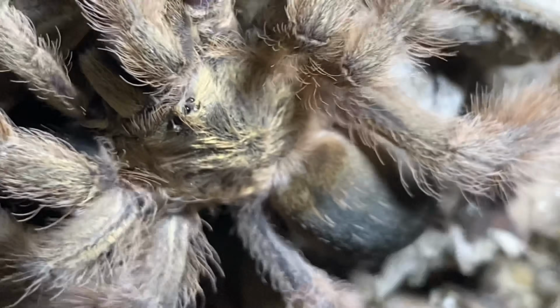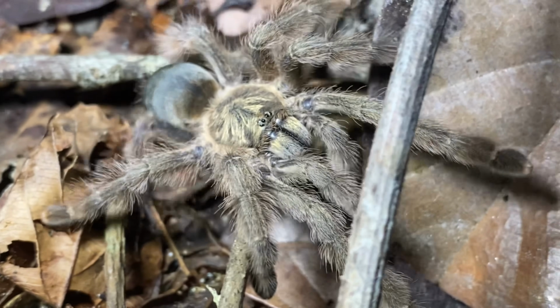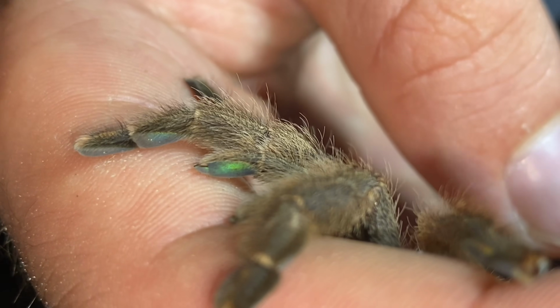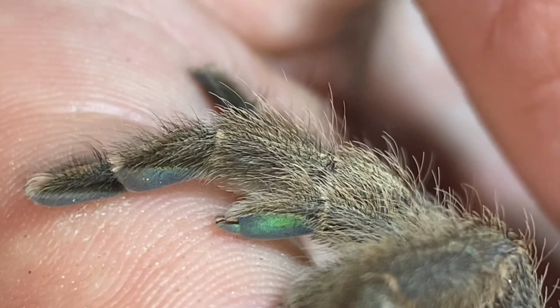I'm actually at the edge of its range in the northeastern direction, and you can tell that the species is quite drab. It doesn't really exhibit any colors outside of the brown and gray scale, but here on the feet pads, you can see some iridescence of blues and greens, and this can be found in many tarantula species.